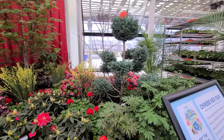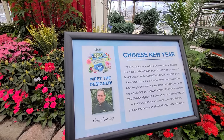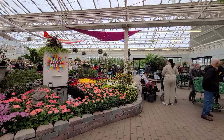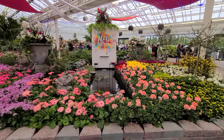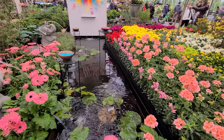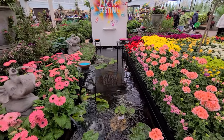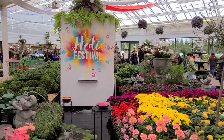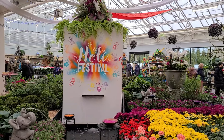Now the sign over here, Chinese New Year. The fountain, the Holi festival sign is over here. Is there any fish in here? No fish inside? No fish in the pond. All right, so that's a Holi festival there. The sun and the water fountain.